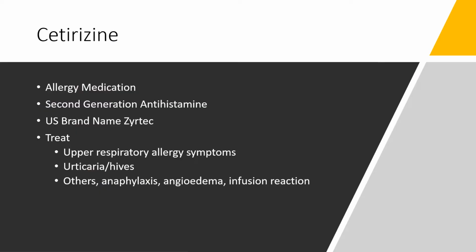So cetirizine, many people just call it an allergy medication. What it is, it's a second generation antihistamine. So it's newer than things like Benadryl, some of those older antihistamines associated with a lot of drowsiness. The newer second generation typically tolerated much better than that. Sold in the US under the brand name Zyrtec. It's also available in combination products like Zyrtec D when it's combined with a decongestant.